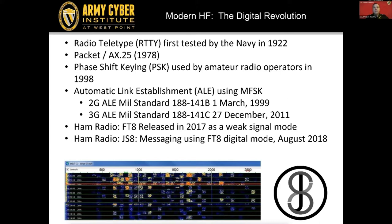So I like to present that just to show that, and I do this in our Army meetings as well, saying, hey, there's still advances being made. The ionosphere hasn't changed. The computers have gotten much better, and the digital encodings have just gotten to be amazing.